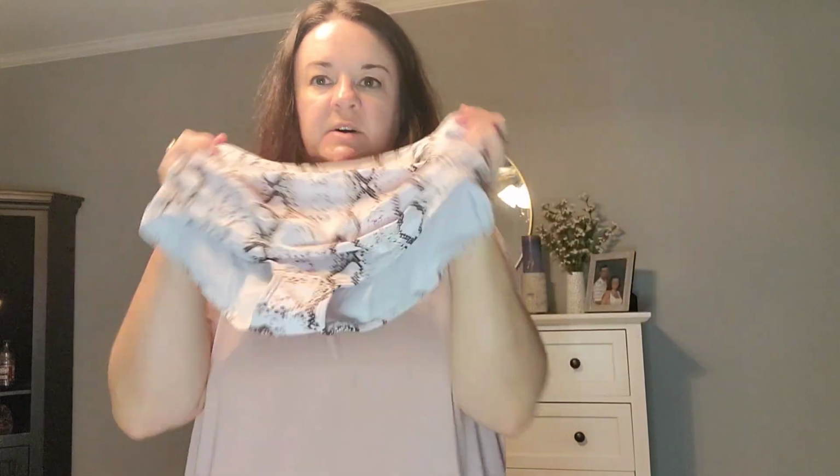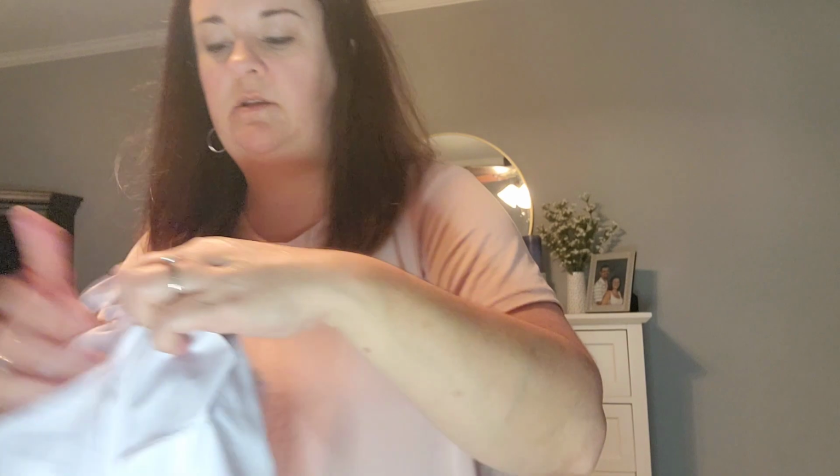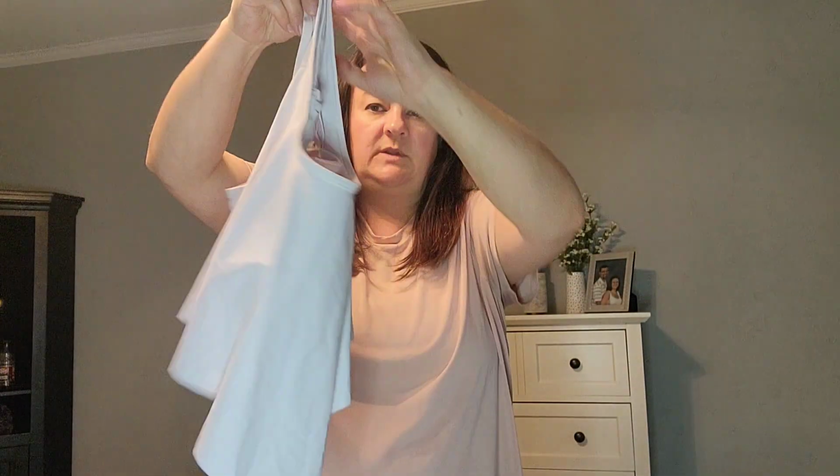This one, these bottoms, high waisted again. I bought all these when I was smaller, so I don't do the high waisted with some of my stomach showing unless I'm a little bit smaller. But if you feel comfortable, do it. And then this one goes with that, so I do like that one.